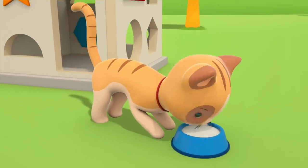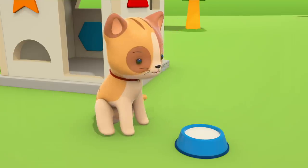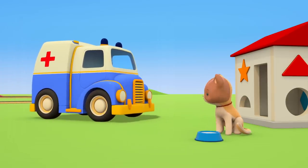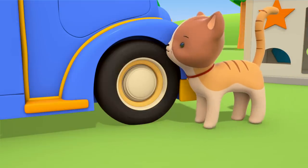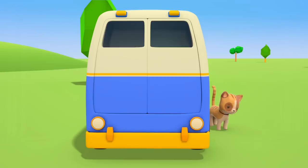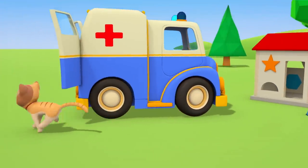It's itching again. Look, kitten, the ambulance has arrived. Are you using it to give yourself a scratch? Let's look for some special cat ointment for you. Jump in the trunk.